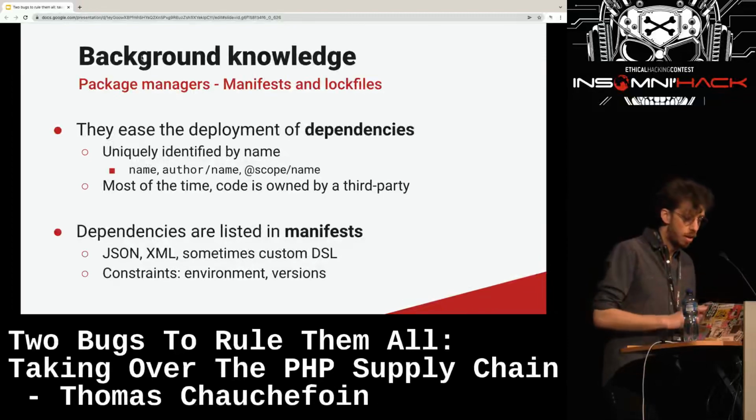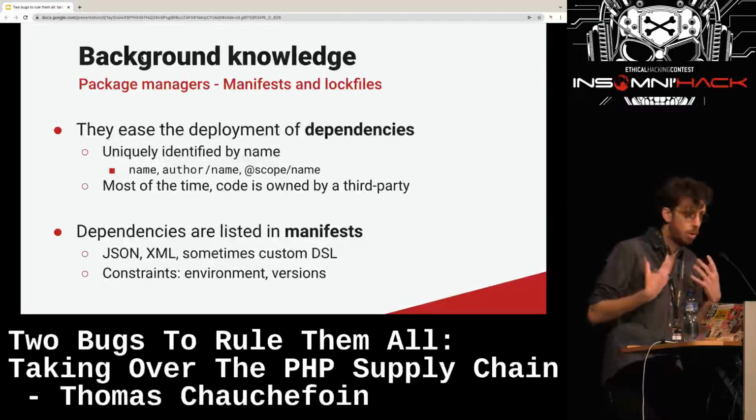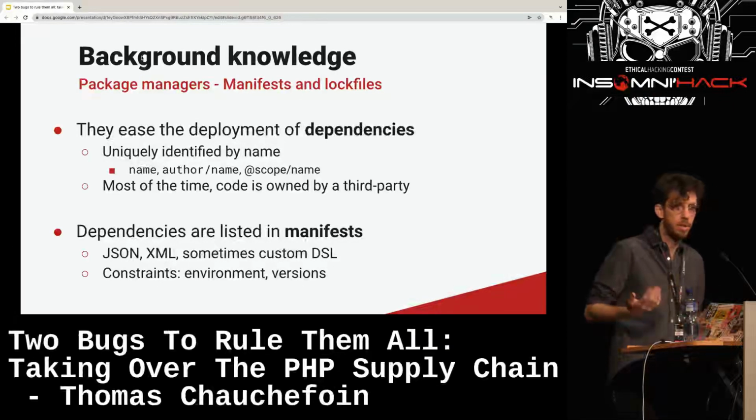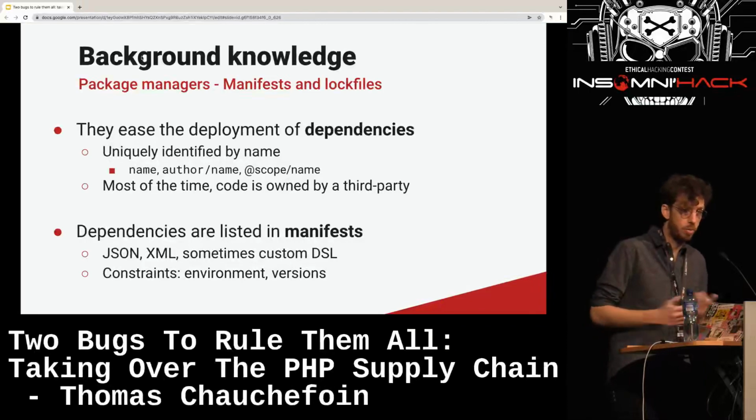It could be a JSON file or an XML file. Sometimes you have your own custom scripting language for it. In this file, you put constraints. Could be, okay, I have no reason to include my PHP unit test framework in my production environment, so I will just exclude it from any production deployment. And the same for versions: maybe I want version 4 and not version 3.